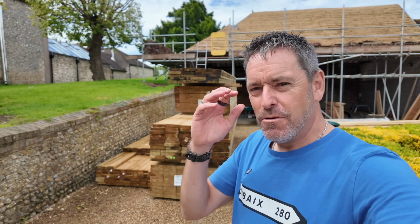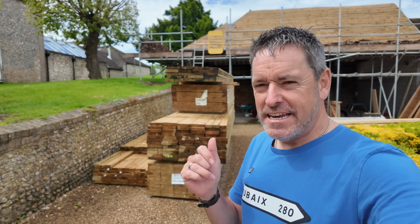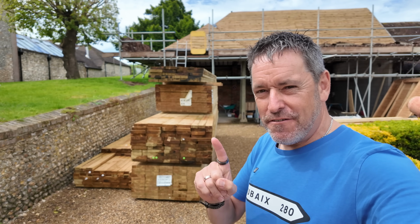Oh boy, we've had quite a lot of wood delivered, yeah. And the lorry that brought this in was huge, so that was a little bit emotional. But that means lots of stuff is about to happen.